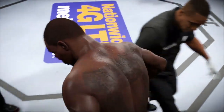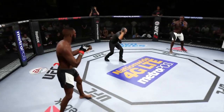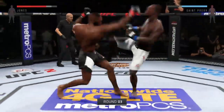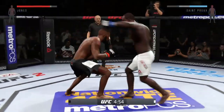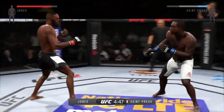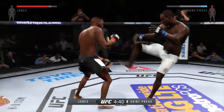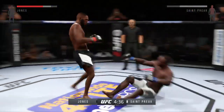Jones looking to try to secure a choke. He's free from the guillotine. He scrambles back to his feet. Nice leg kick. Great strike by Saint Preux. Nice kick. They are exchanging here, Mike. Clean inside leg kick.